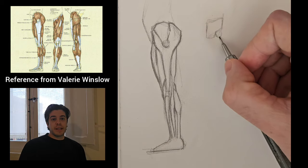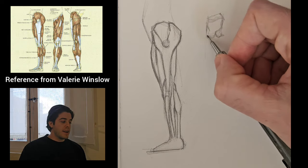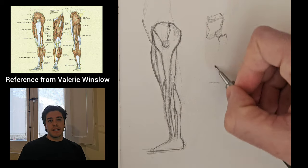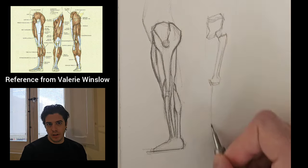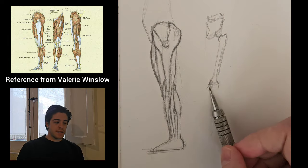And these are the kinds of things that I really want to extract out of this study: really trying to understand what the bigger shapes or bigger groups of muscles are. So, looking at the thigh muscle as one group, the front of the leg as one group, the back of the upper leg as one group, and then the lower leg as another. That's a little bit about my thought process with these.